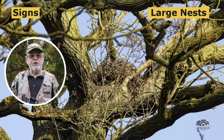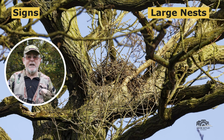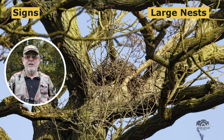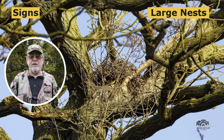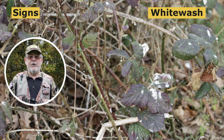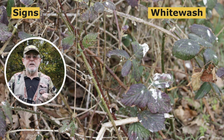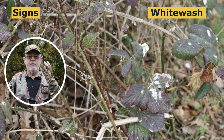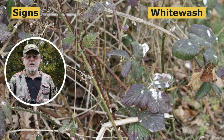It's not just hollows and trees that they'll nest in, they'll also nest in large old nests of things like crows, buzzards, things like that. Another identifying feature to look for when you're walking through the wood is what's known as whitewash. So where a bird has been sitting up in a tree, roosting, and its droppings fall down, you have what's known as whitewash.